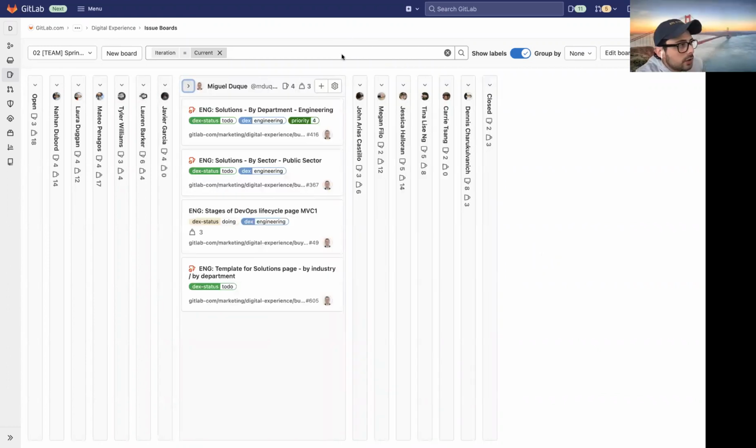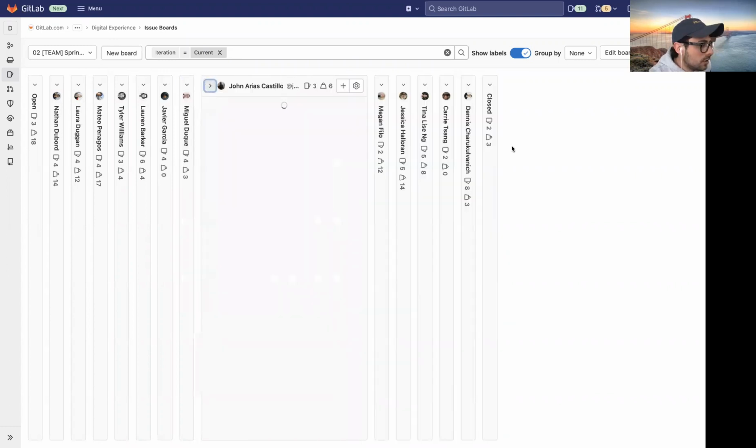I'll be working on the templates for the solutions pages by industry and by department. And also I will be working on a couple of pages with those templates, and finishing the stages of DevOps lifecycle, which just needs a revision. And that will be my iteration, and I'll pass it over to John.